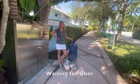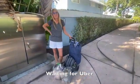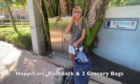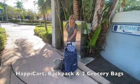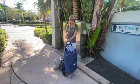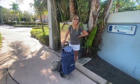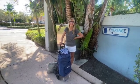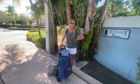Here we are with our little happy cart, and it was a little bit too much for us to bring back to the boat. It was a half-hour walk back, so we stocked up at Winn-Dixie, so now we have everything ready to head to Bimini, Bahamas. And I think what made it heavy was 4 bottles of wine and a 12 pack of beer.